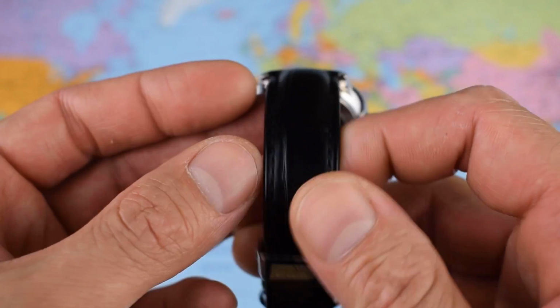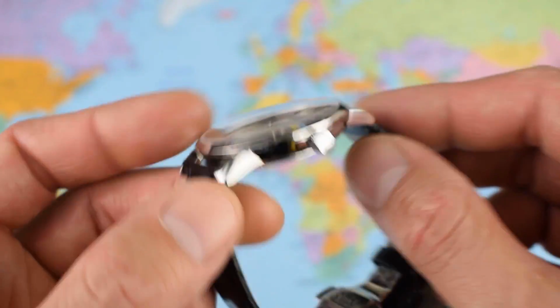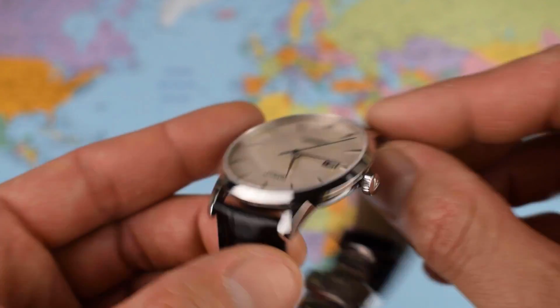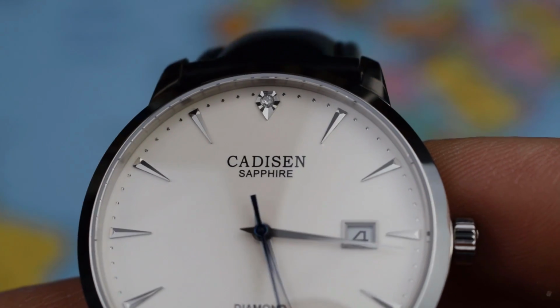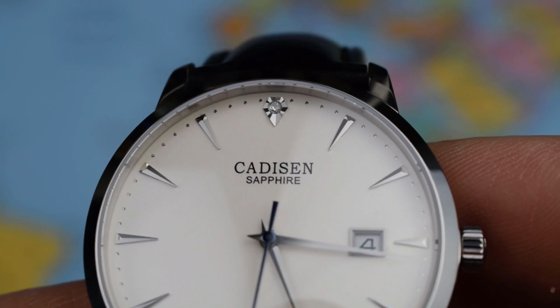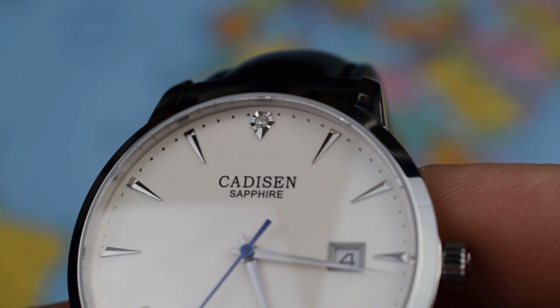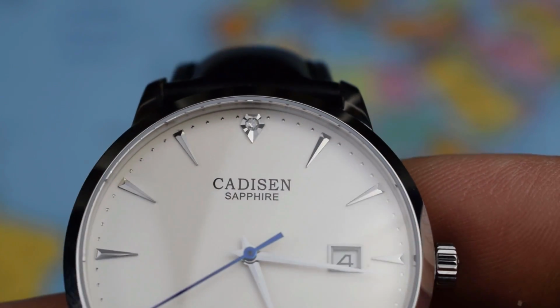20mm lug width, as is the way of most of these watches, and a distinctly improved leather strap, nice, soft and compliant. Again, very similar side profile to the Star King, that kind of pie pan case, smooth bezel, but this one a beautiful piece of domed sapphire. So the Caddis Diamond, indeed it features a diamond, or more specifically a diamond crumb, on the index at the 12 o'clock. Now some people are going to love that, some people aren't going to be too keen.